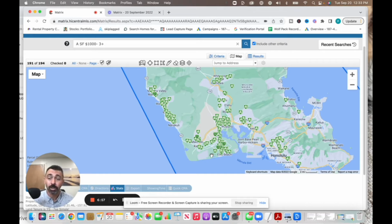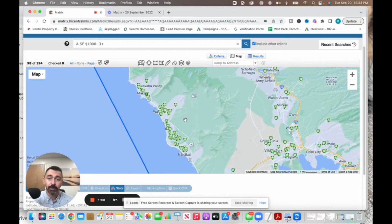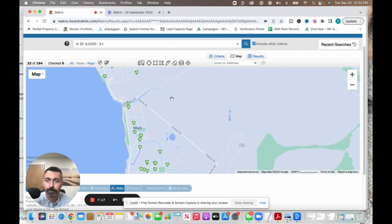So if you do have to go to and from during rush hour for work, just know that you're going to have to beat traffic when you're going or leaving work. But again, you get a lot of bang for your buck. I'm just going to show you one of my favorite areas, which is going to be Sea Country, which is going to be up over by Maili. Let's see if we've got any options here.